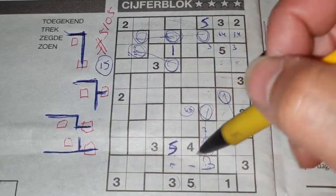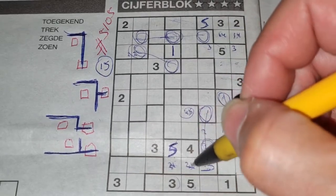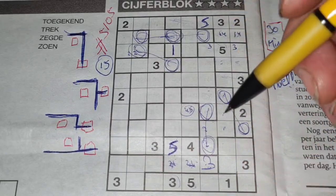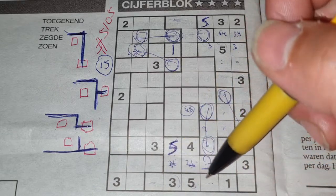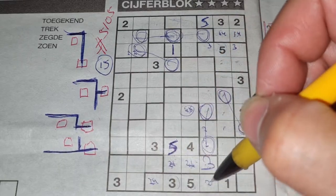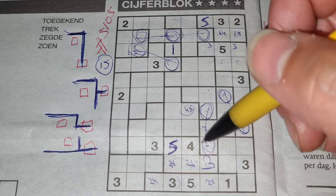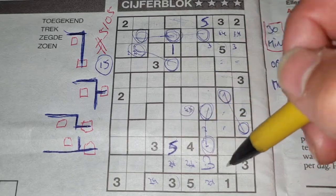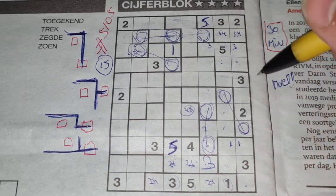Two numbers left in this area for the numbers two and one. Let me mark those, two and one, two and one. Here also two numbers left, the two and the four. Let me mark those, two and the four. Two and the four. Okay. Then those two boxes can be a one, so the one could be here, could be there.